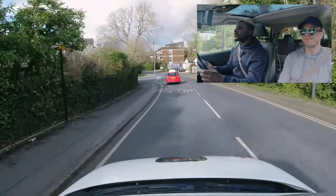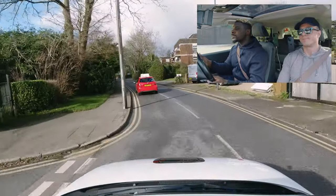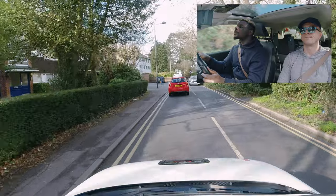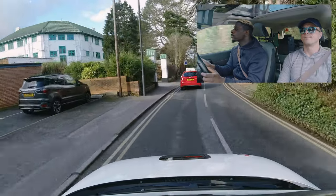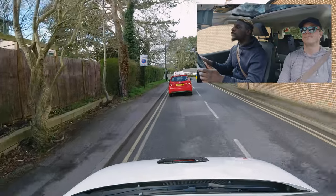After 200 yards, turn left, Elm Park Road, then take the second right. Turn left, then take the second right.